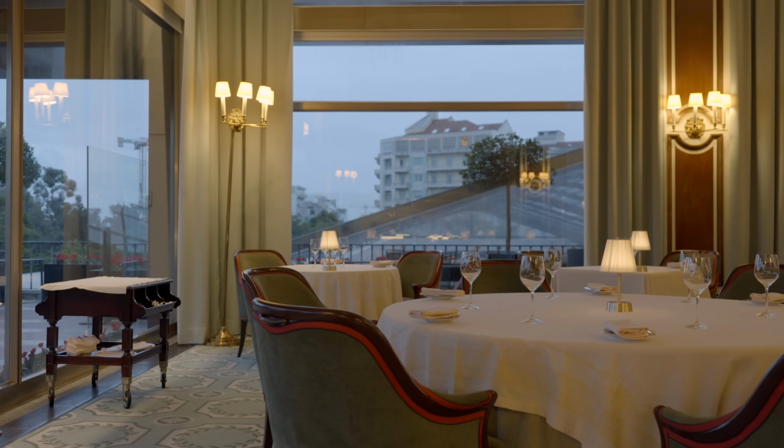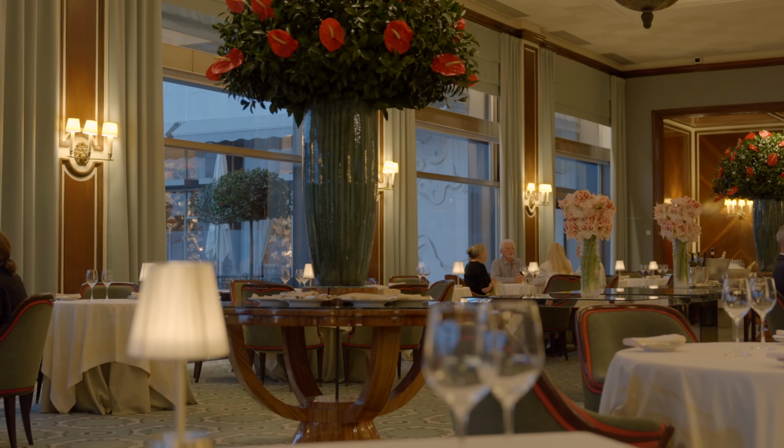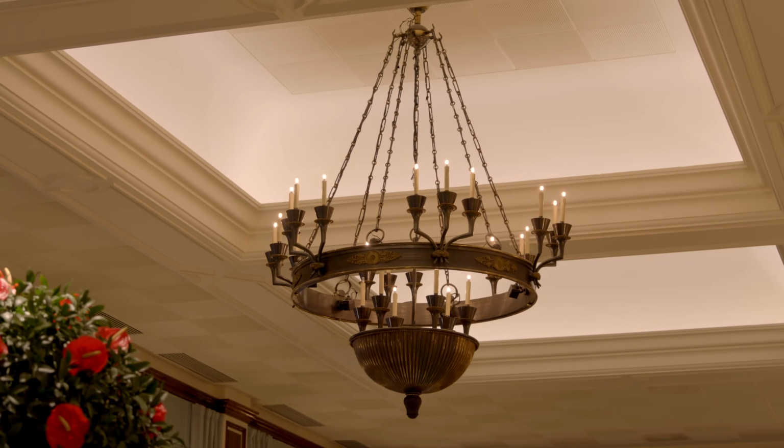Later, after returning to Four Seasons and getting ready for dinner, we went down to their Veranda restaurant with a very sober and classic decoration, and we sat at a table by the window with glimpses of the city down below.